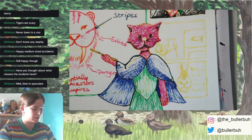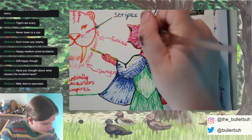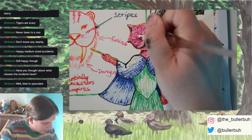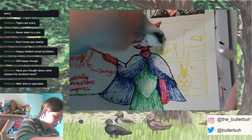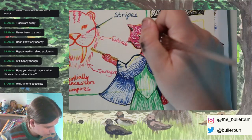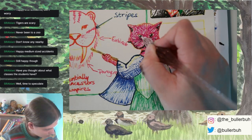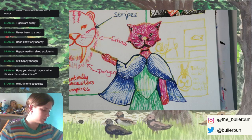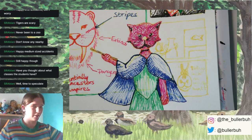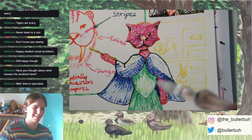Let's give her some highlights in the eyes because that look she's giving me is scaring me. No, not what I wanted. There we go. Okay, so let's just some small highlights. There we go. It still looks a bit meh, but that can just be that she's a strict teacher. And it's also weird because she's not looking at the students, she's looking at us.